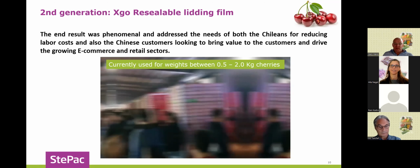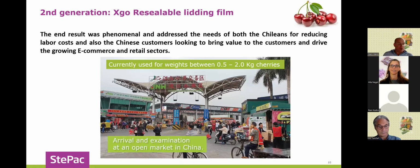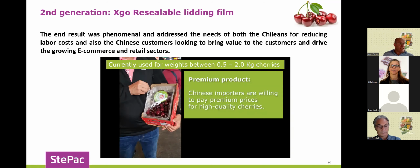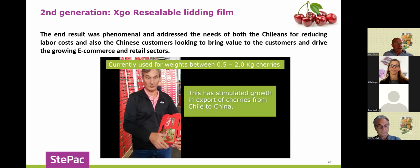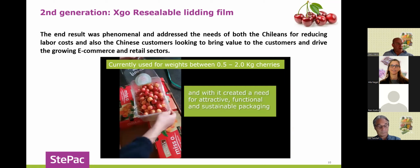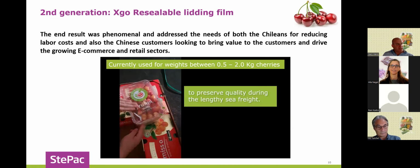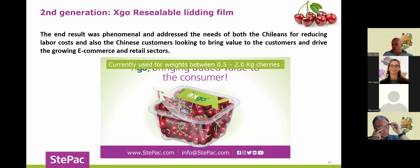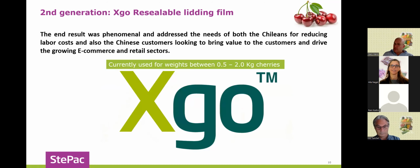The resealability of the film enables the consumer to open it, remove a given amount for consumption, and then reseal. Here you can see Evo in China demonstrating the functionality of the product. And it really is an elegant product that's growing in popularity amongst the Chilean exporters, in particular for produce that arrives ahead of the Chinese New Year, because it's particularly suitable as a gift during that period.